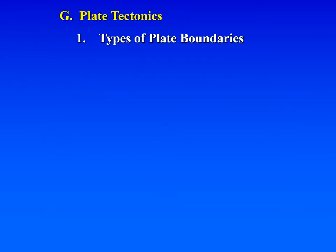Okay. So we know we have these lithospheric plates, roughly 20 of them. Some are kind of tiny, some are huge, and they move. Now, depending on how they move, you're going to get different types of boundaries between the plates. And the Earth behaves very differently at each of these different boundaries. There's different hazards associated with the different boundaries. There's different landforms.